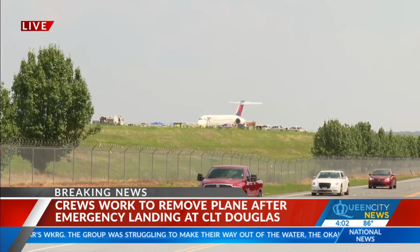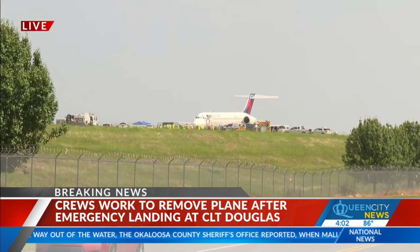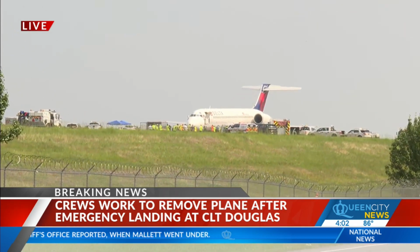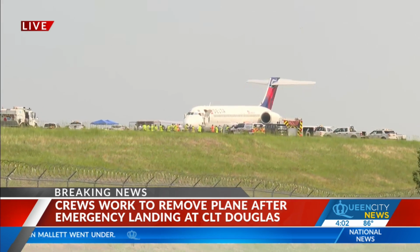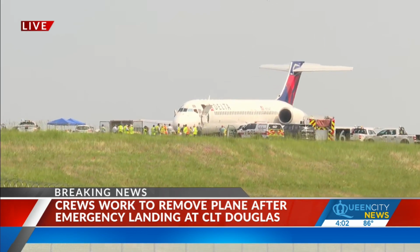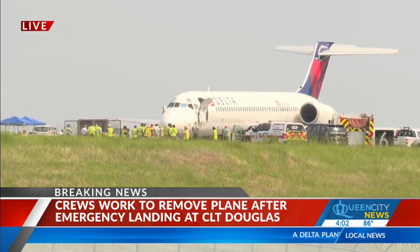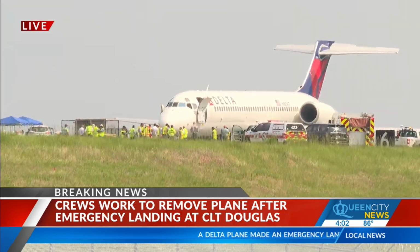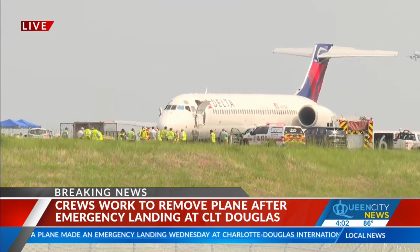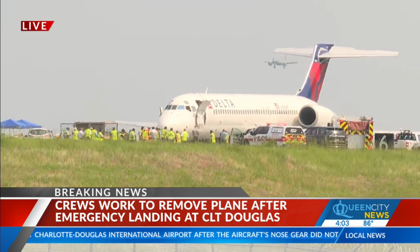Now, this is a live look here from Charlotte Douglas International Airport. That giant tow truck to the left there brought in a couple of hours ago, and they are working to get that plane off the runway. They've been at this since just before 9 this morning. The Federal Aviation Administration and the National Transportation Safety Board will both investigate. The FAA emphasizes that the plane is made to withstand a gear-up landing, and pilots also train for gear-up landings. I'm live at Charlotte Douglas International Airport. Robin Kennedy, Queen City News.